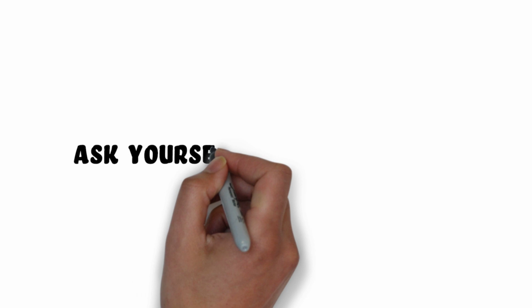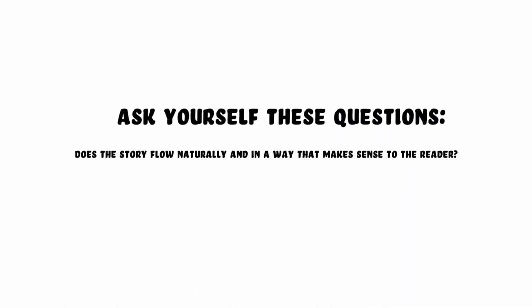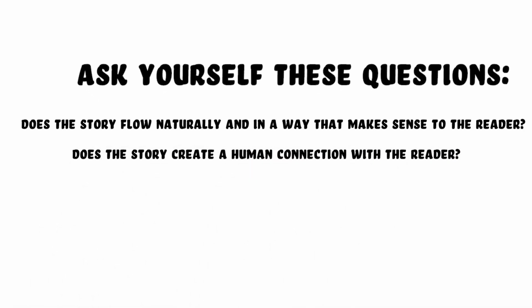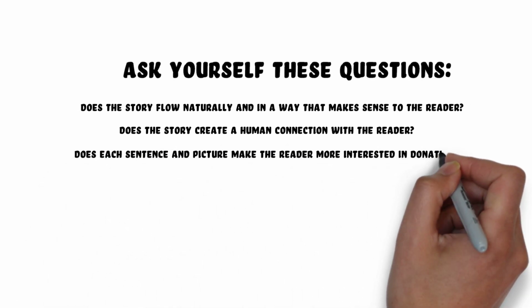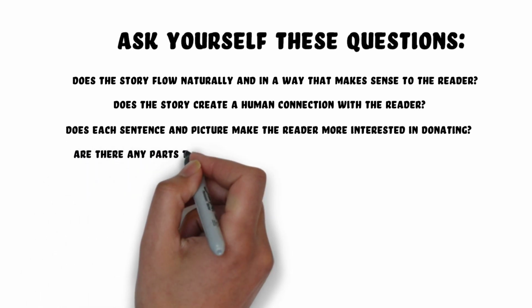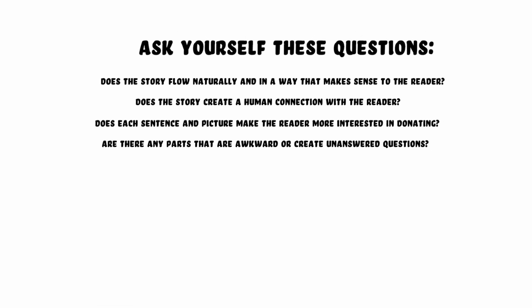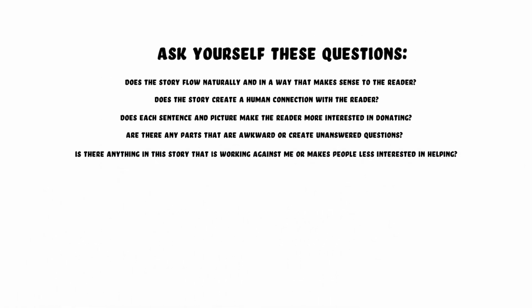As you're writing your GoFundMe story, consider these questions. Does the story flow naturally and in a way that makes sense to the reader? Does the story create a human connection with the reader? Does each sentence and every picture make the reader more interested in donating? Are there any parts that are awkward or create unanswered questions? Is there anything in this story that is working against me or makes people less interested in helping me?